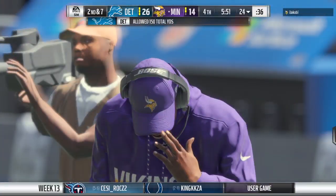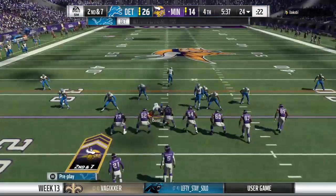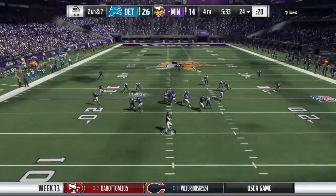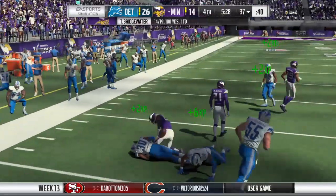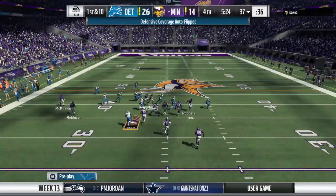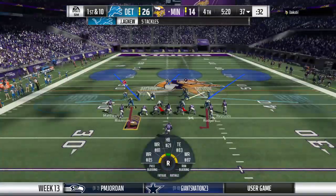Call it a gain of 3, and that'll make this a 2nd down. Let's make these babies cry all the way back home. Let's go. From the shotgun, it's Bridgewater. Caught out left side by Robinson. And they're able to get this one across the 35. They give them 13 yards there on the play and a fresh set of downs. Let's go.